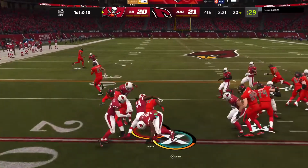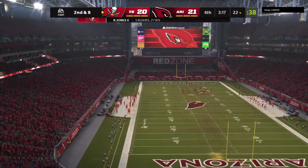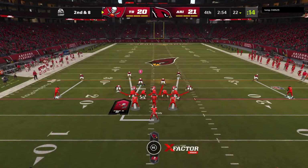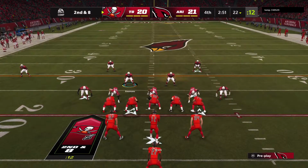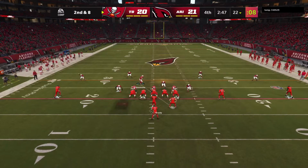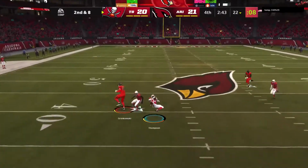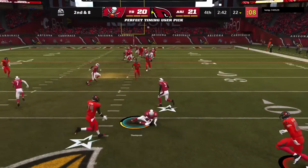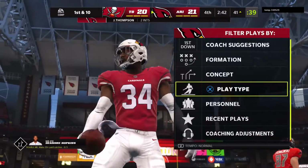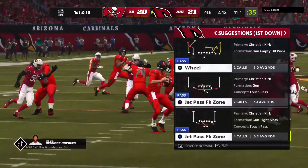Jones. And he is brought down at the 22 after a gain of 2, and it brings up 2nd down. 2nd and 8 coming up. To throw, it's Brady. And, oh, a crusher there as it's intercepted. Jalen Thompson picks it. And they'll start with great field position at the 41-yard line.